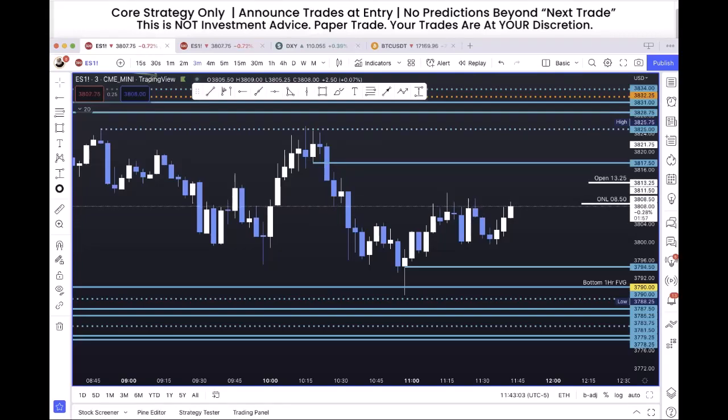Someone anonymous said, is this system for MES or ES futures only? Heck no. It works across all of them. All symbols, all time frames, right? Yeah. In fact, Cotton teaches this off Bitcoin, so all of his examples would be on Bitcoin. But dude, I don't trade anything else. I've tried to trade other things.